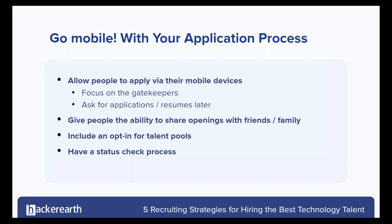We should have an opt-in so that people can go into a talent pool and we can regularly communicate with them. If people apply for a position, we want them to have the ability to do some sort of status check. I continuously hear that the number one complaint with recruiting processes is that applicants apply for a job and never hear back from the company. So we've got to figure out some way to give candidates the ability to know their application was received and is being considered, because that keeps them engaged with the organization. And that allows us to build a pipeline.